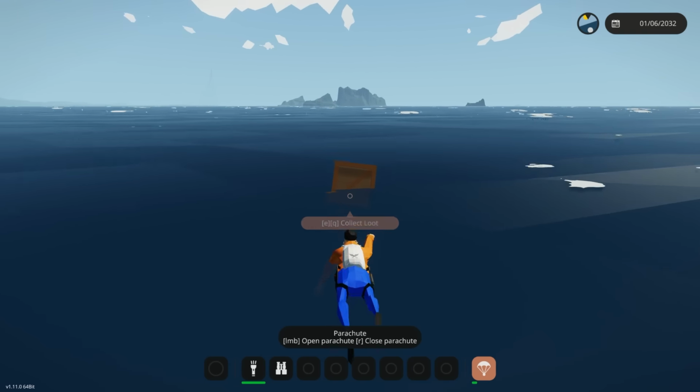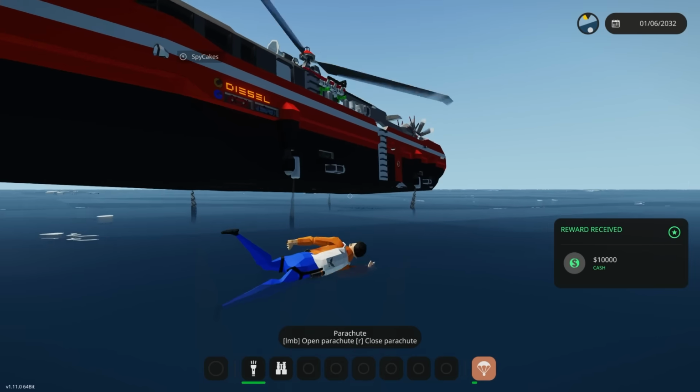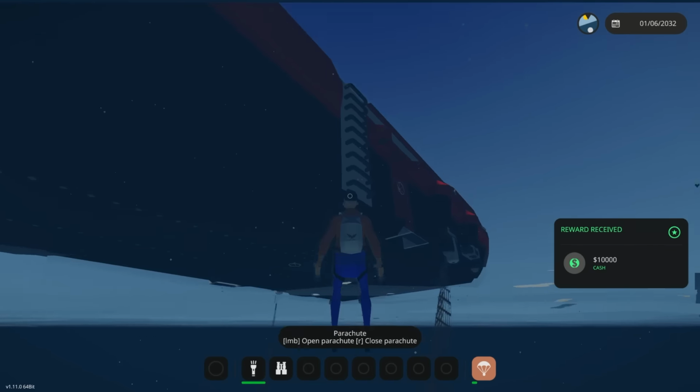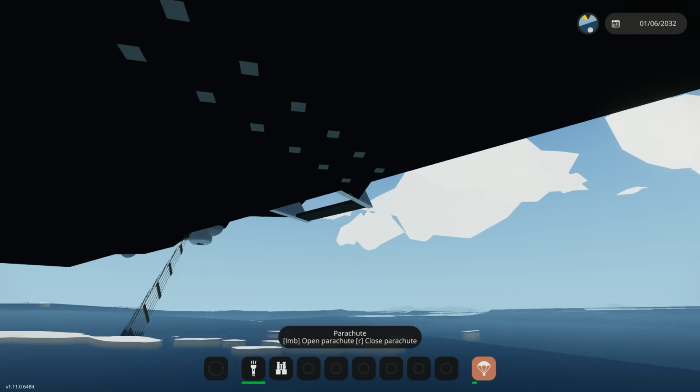Little low altitude here. All right, look, boom. Woo, $10,000. $10,000. That totally paid for the boat, right? Yeah, that paid for the propellers, bro. Oh, geez. Okay, hold on. Yeah, Spy, can you stop moving?